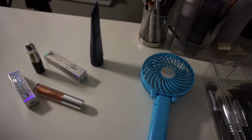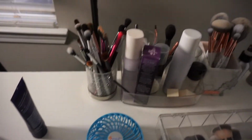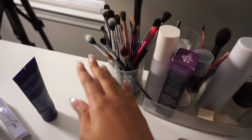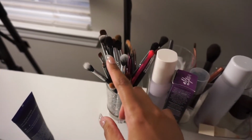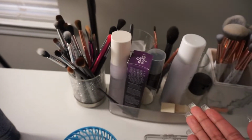Okay, my battery died on me, but I let my camera sit, and we're going to proceed and hope for the best. As you can see, I have a bit of a display of brushes here. These are not all of my brushes, but these were some of the ones that I frequently used for my eyes when I was wearing makeup. I haven't worn makeup in almost a month.